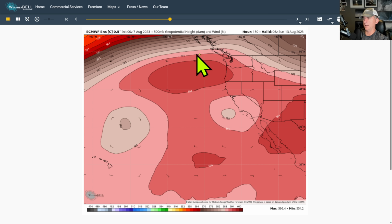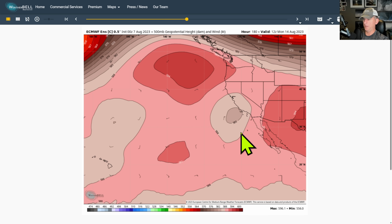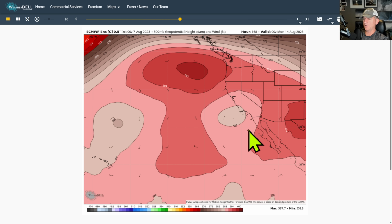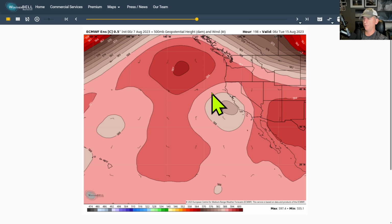But as we go into the extended, you can see this ridge start to build towards next weekend here. And maybe we'll have this upper level low that tries to keep our temperatures suppressed a little bit across the state of California. But we'll watch that as we get a little bit closer here. We're looking kind of far off into fantasy land here.